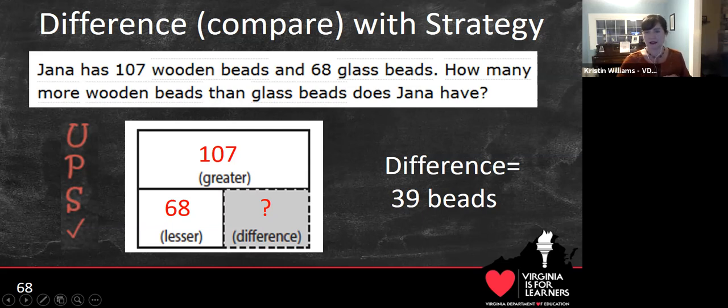have to subtract. But when you look at the structure of the problem, depending on how kids think and what their mathematical understanding is, some kids might think to themselves, oh, I have to add up from 68 to get to 107. But other kids might look at it and say, I need to subtract 68 from 107. And guess what? Either way works. So if we were teaching a keyword strategy, they would just be doing one operation, and there's more than one operation that you can use to solve this problem.